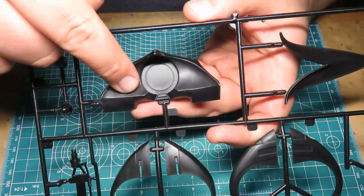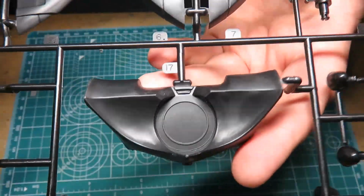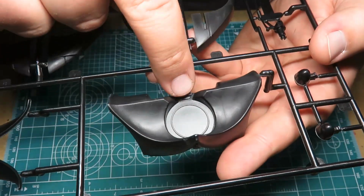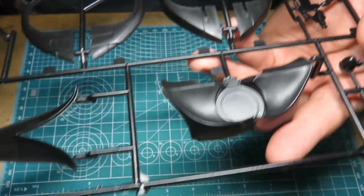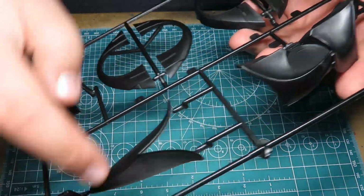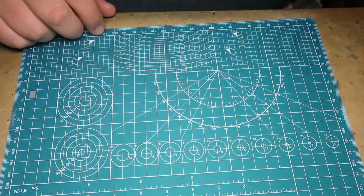This goes on the back. It's quite an intricate part there. Let me just spin that around. That's quite interesting. So this is the top here, and then the jet nozzle will fit over there. And then I don't quite know where this goes. I bet it goes somewhere around here on top of there. We'll check the instructions in a moment.